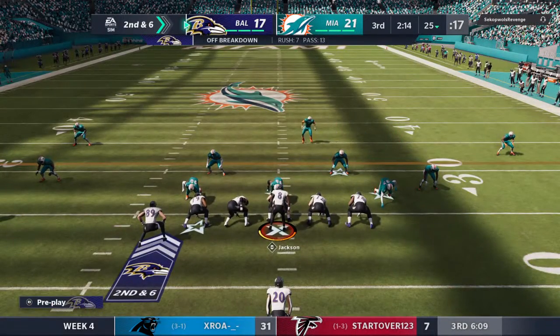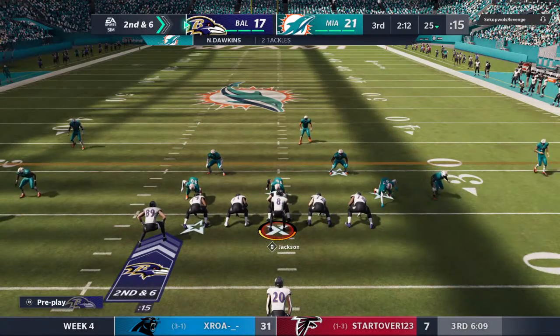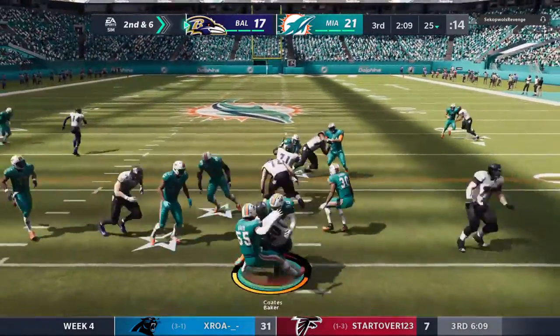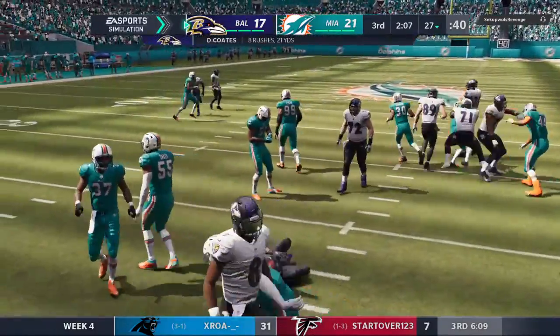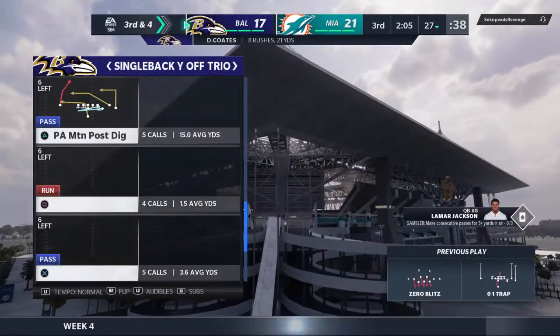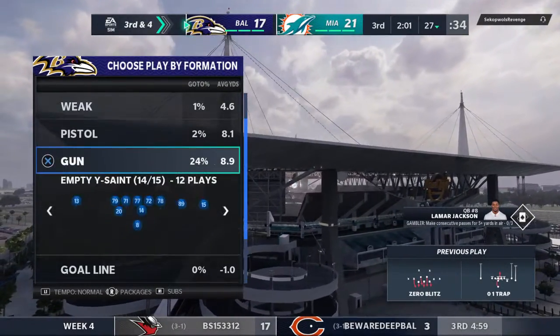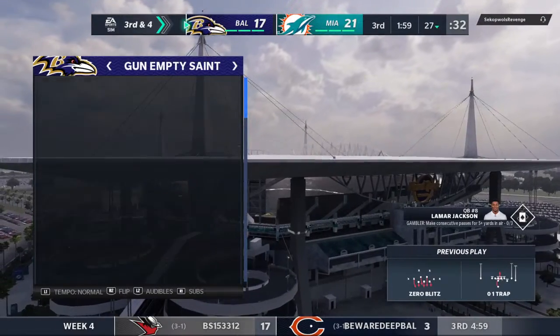Following the pickup of 4, here's 2nd and 6. They'll keep it on the ground. Coates. And he's upended after a gain of 2 out to the 27. I have to think a major focus at the halftime meetings had to be figuring out how to create space for the running game to get operating.